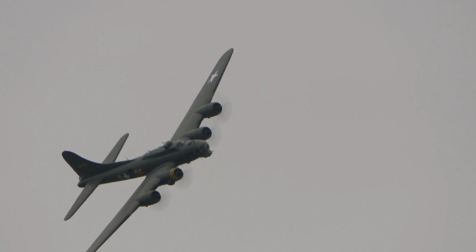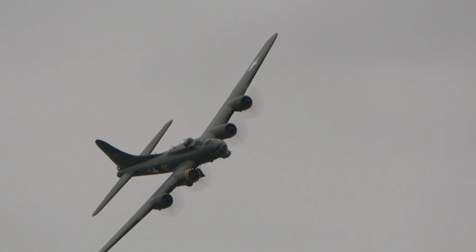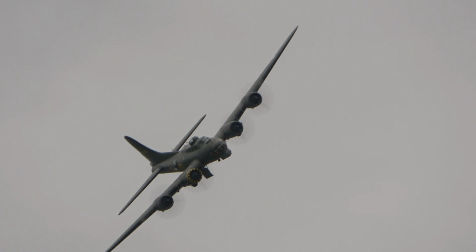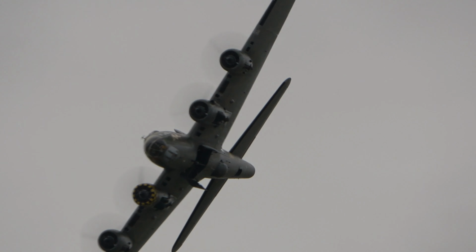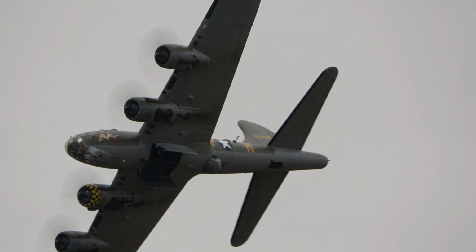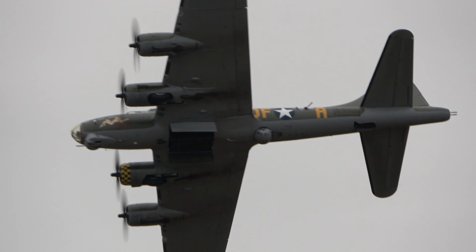They began entering service here with the 97th Bomb Group. The hope at that point was that the heavily armed B-17s wouldn't need fighter escorts for the entire duration of their missions. That hope was soon proved wrong.